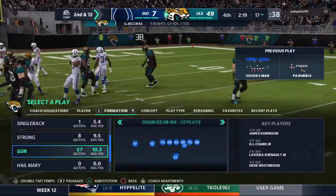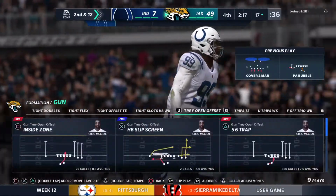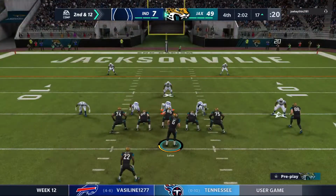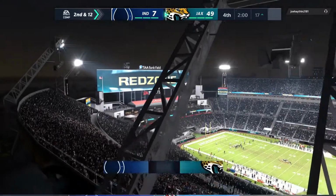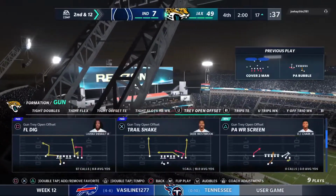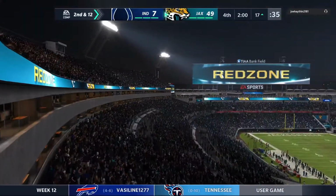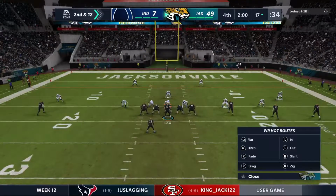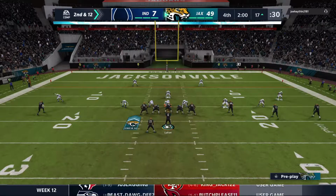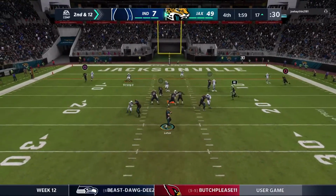They'll try and run some clock here as they keep it on the ground. And maybe a measure of revenge there. He's had his way in this one, but this time they get him behind the line. 2 yards the loss, 2nd and 12. Just 2 minutes remaining here in the 4th quarter of what has been a one-sided affair. So it's Jaguar football here as we welcome you back. And let's see what they've come up with offensively after having time to talk it over.